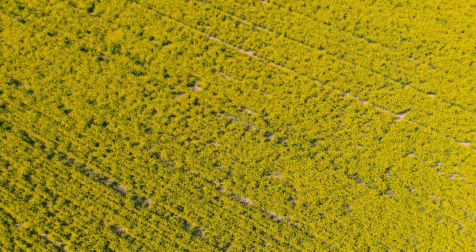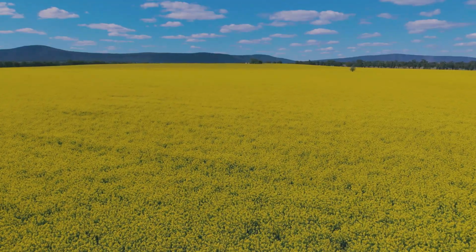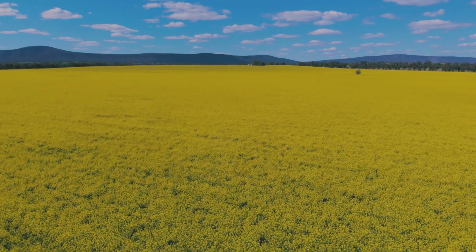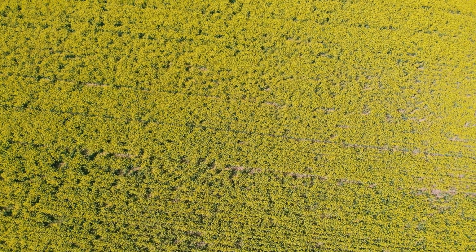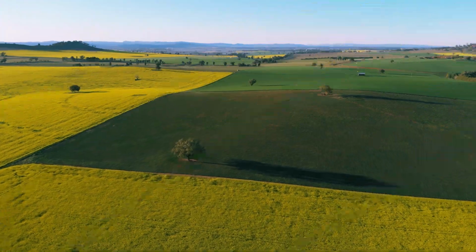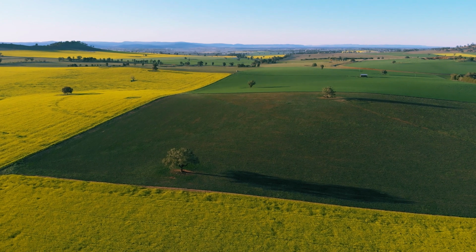Canola isn't just beautiful, it's also incredibly important. Its seeds are crushed to produce canola oil, one of the healthiest cooking oils available. The remaining meal is used as a high-protein feed for livestock. It's a versatile crop that contributes significantly to Australia's agricultural economy.